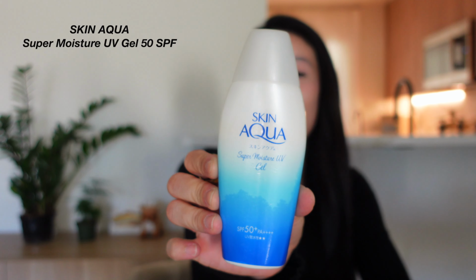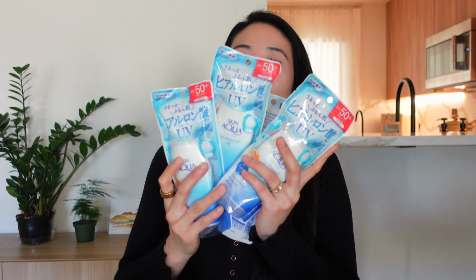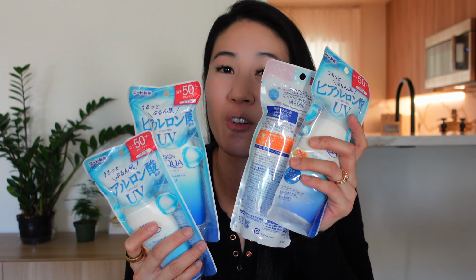All right, so we had one of the Skin Aqua ones, which was in 7th place, but I have another Skin Aqua one. This one is not colored at all, but it looks like this. This one is amazing. I got a lot of these ones. Let me show you how many I ended up getting. Oh yeah, I got an additional 4, and I also got some from my friends. This one is so great.